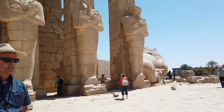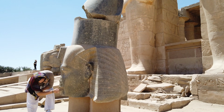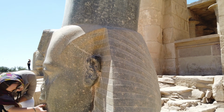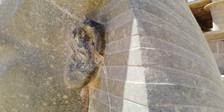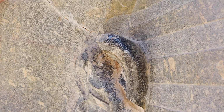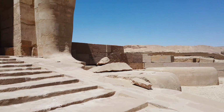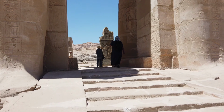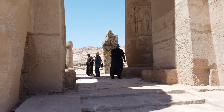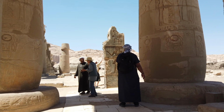There you see some more large statues, but those are from the dynastic period, carved out of either sandstone or limestone. And here again, a strange heated area on a very large granite or diorite statue, or at least what's left of it. So we're now walking into the dynastic period aspect of this temple.